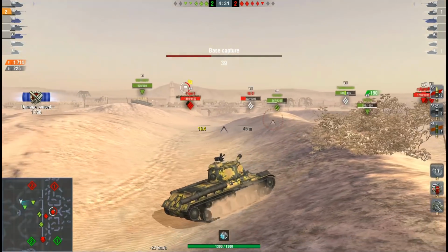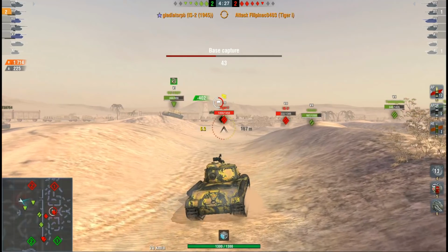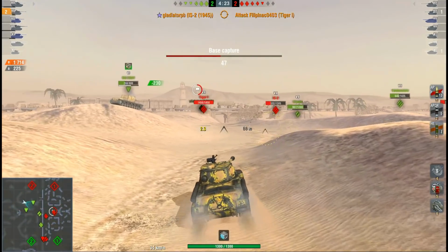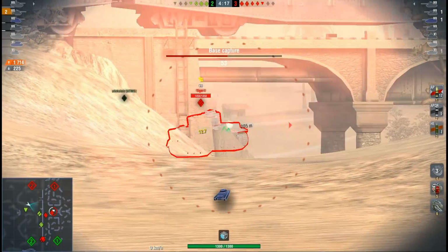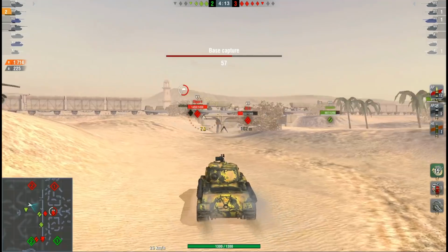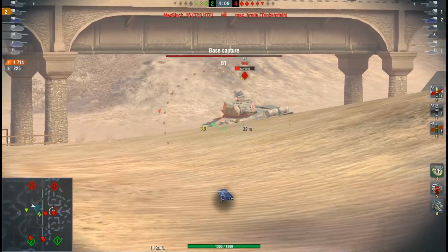The DPM is on the low side, I know that as well. But it's such a big gun. It's got horrible aim time. It has horrible dispersion upon moving and upon rotating. All about it is horrible. The gun depression sucks. The gun elevation is good, 25. It is a mobile tank, but it's a Russian one, and that helps.